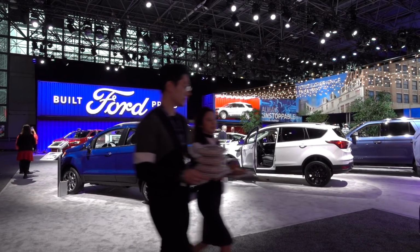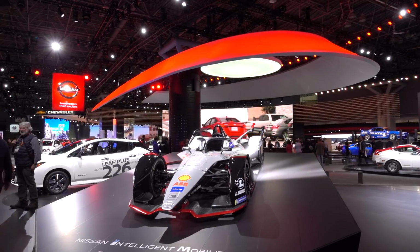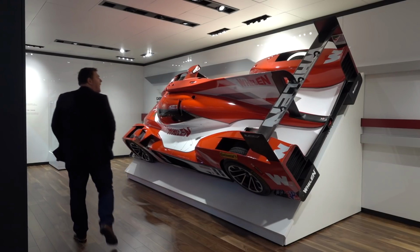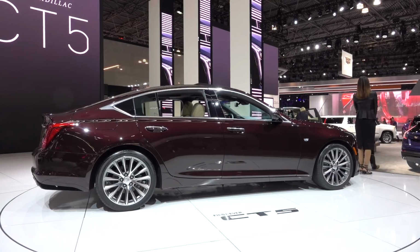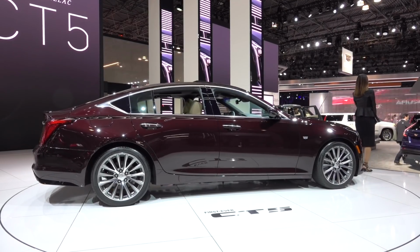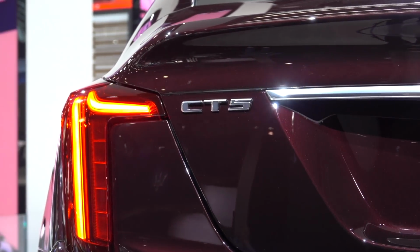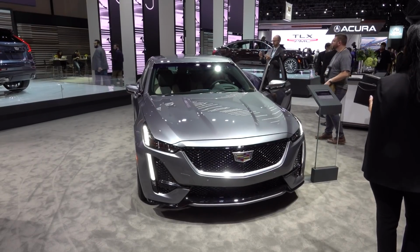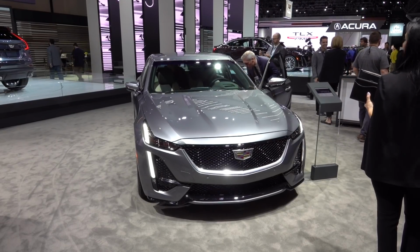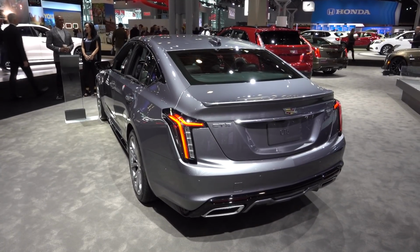A privilege I get that many car enthusiasts don't is to talk to engineering, marketing, and design people at the automakers. So to share that with you, here are interviews I did with Cadillac Exterior Design Director Brian Smith and Cadillac Product Manager Ken Kornas at the 2019 New York International Auto Show about the upcoming 2020 CT5. This is not a review. It's simply to give you folks an idea of what they were thinking when building the CT5 and how they plan to position it. Simple as that. FYI, it's one of those cars that looks much better in person than pictures.